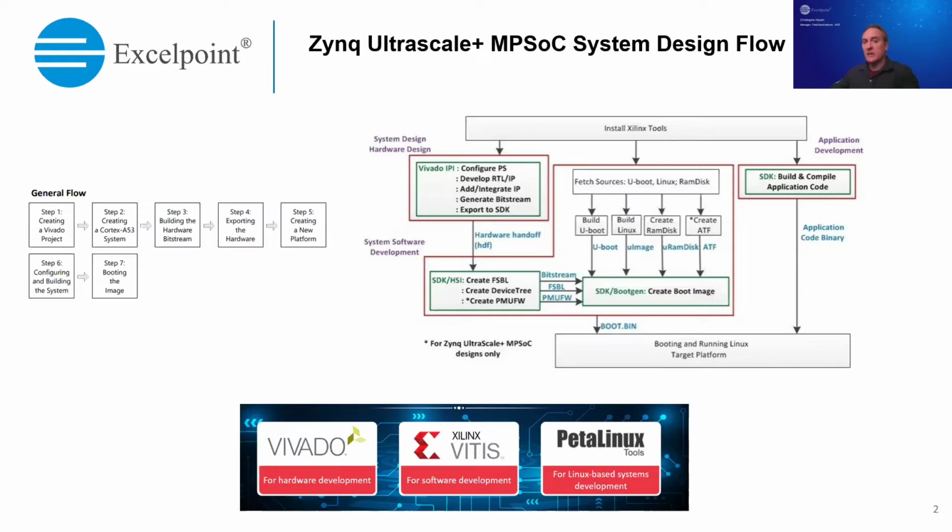The Vitis SDK then allows embedded software developers to build applications to run on the MPSoC, whether standalone or in an embedded Linux system. To build the embedded Linux system, the Petalinux tools are then used, which can build all the software components required, such as the Linux kernel, the root file system, the device tree, etc., just to build a bootable Linux image.